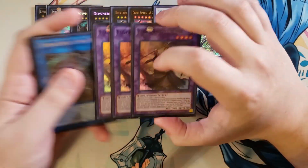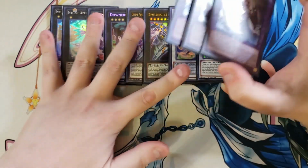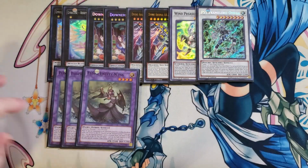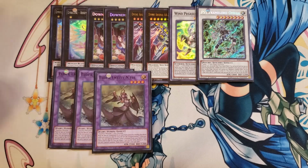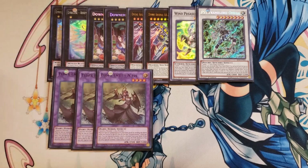We play 3 copies of Elder Entity Nist. Elder Entity Nist is a must of 3 in here if you're going to play Punishment. Punishment is a tech card. You don't have to play it, but what this card does is basically if it's sent to the graveyard, you get to target a card on the field and destroy it, basically turning Dogmatic Punishment into an Icarus Attack, which is really cool because you get to target a monster with 2,500 or less attack, pop it, and then use this to pop any card on the field, which is really good.